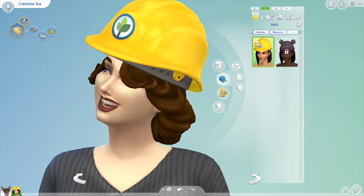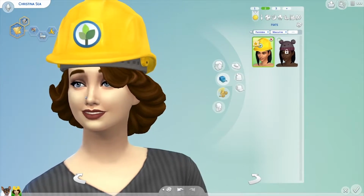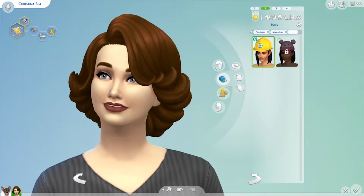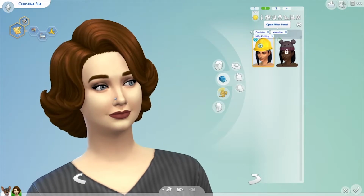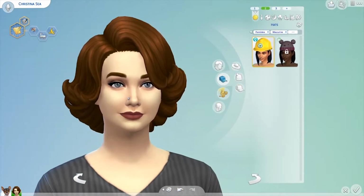And then when it comes to hats, we've got this. This is not what this is for, right? How is this? Apparently that comes with Nifty Knitting. No, that's just a glitch.